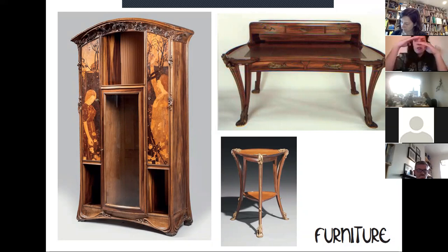So what you see on the screen is Louis Majorelle's work. So this is a dresser. So you see here, it's always nature, all the nature shapes, and the woman. Well, it looks like it mixes all the styles, so this is why I love this style. So everything is in solid wood, but you have a few marquetry pieces that are done.